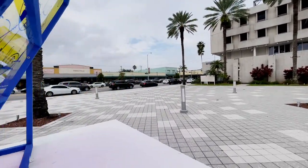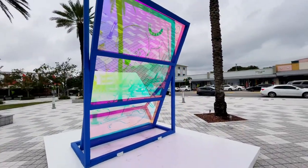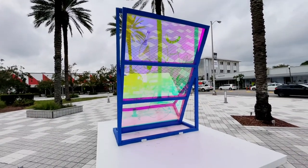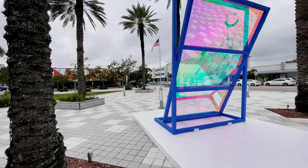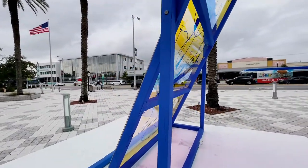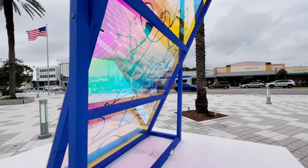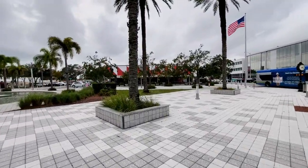Who this artist is. What this artist is. The backside is even cool. That's brilliant. How about that pop of color on a cloudy day? See if we can get the bus with the color. Oh, the colorful bus, colorful mural. We're making art as we go, folks. That's how we do it here.